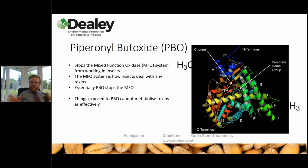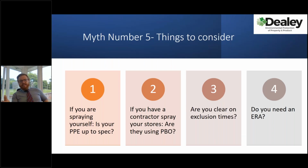So the PBO actually puts chewing gum in the lock, is the way I like to describe it. Chewing gum in the lock of the MFO, and it stops it from functioning at all, which means you only need a very small amount of insecticide for it to build up in the insect system, because it can't metabolize it. So things exposed to PBO can't metabolize any toxins effectively, and of course you're introducing a great new toxin into their ecosystem. The thing about this is if you get covered in your field chemical, then a couple of hours later you're piddling it up the side of the sprayer. But if you get covered in a store chemical, it's a significant amount more dangerous because PBO is effective on mammals, not as much as insects, but it is still effective.